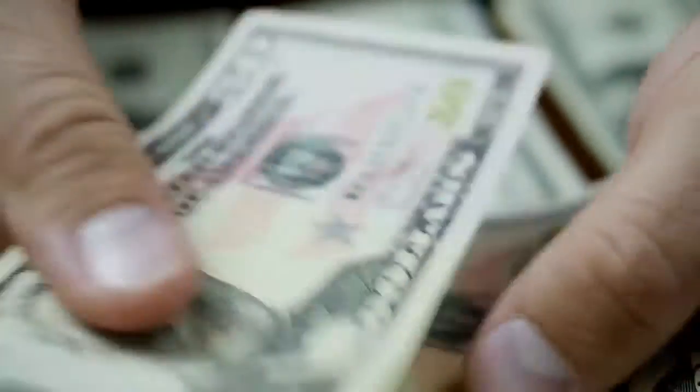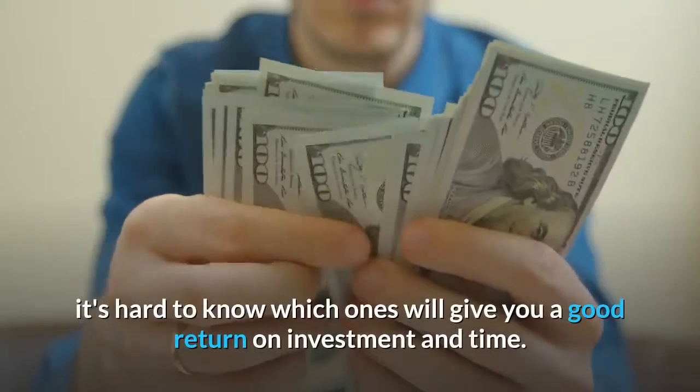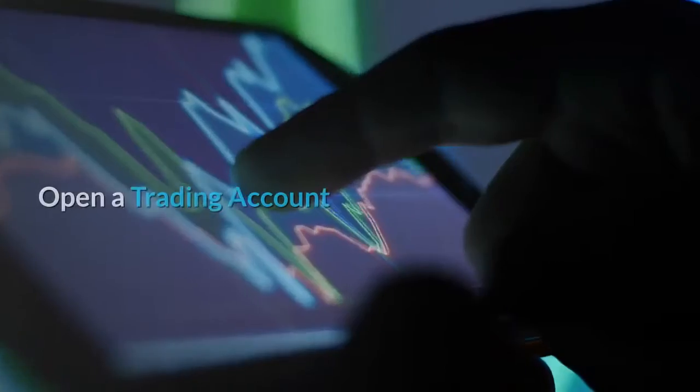You want to invest or make more money, but you're not sure where to start. With so many options in 2021, it's hard to know which ones will give you a good return on investment in time. Here are 5 ways that can help you multiply your money and get ahead in 2021.